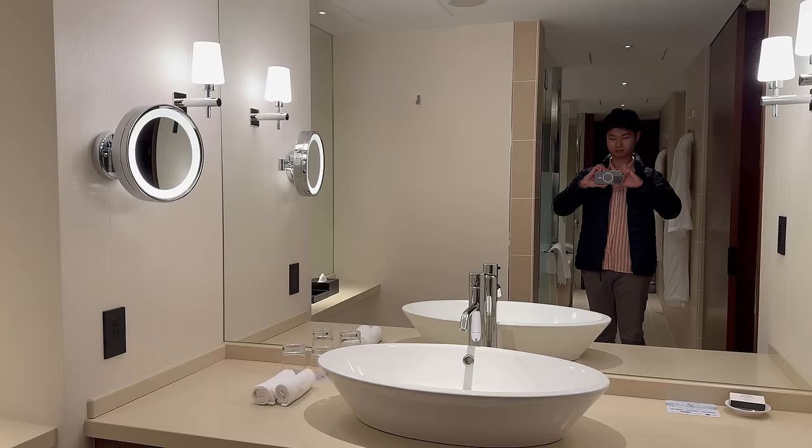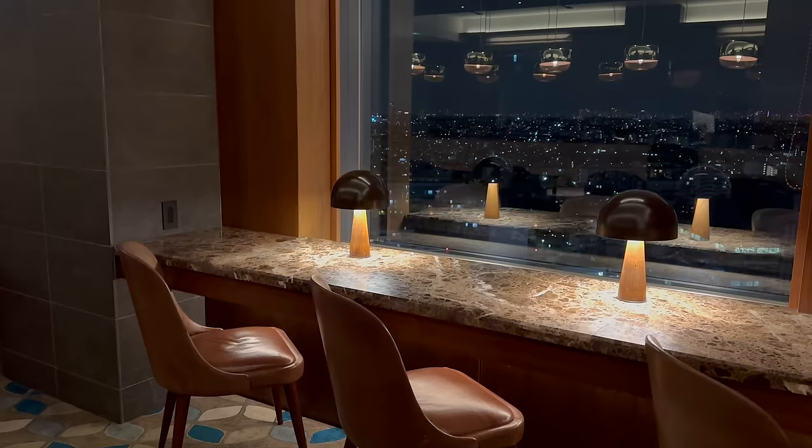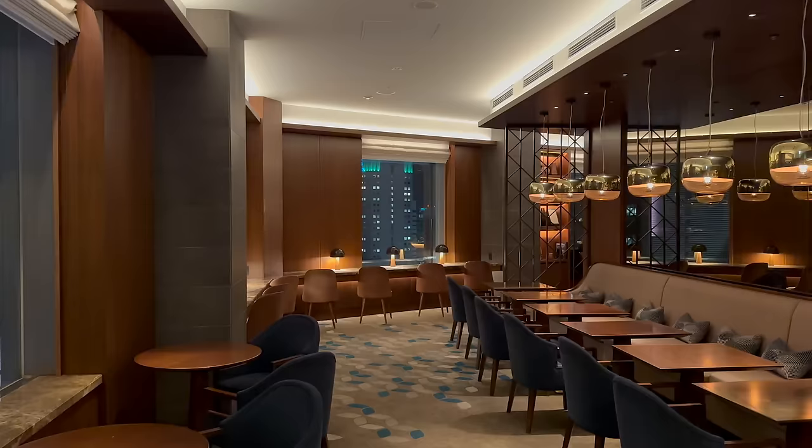The room layout is quite interesting. So you've got the bathroom right behind the beds. So the room is quite long, including the toilet. By the time we got here, it's already 10 p.m, so we missed out on dinner in the executive lounge, but we'll come back tomorrow night.